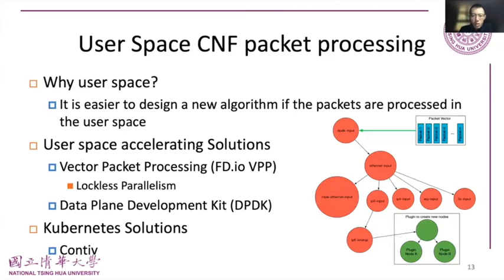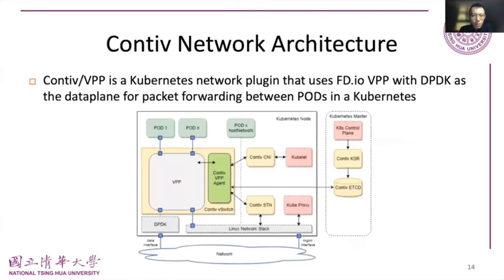FDIO VPP uses vectors to process packets instead of sequential processing. We can regard this solution as lockless parallelism. Contiv is a Kubernetes network plugin that uses FDIO VPP with DPDK as the data plane for packet forwarding between pods in Kubernetes. As the architecture shows, DPDK is used in packet switching, and VPP is used in packet processing.